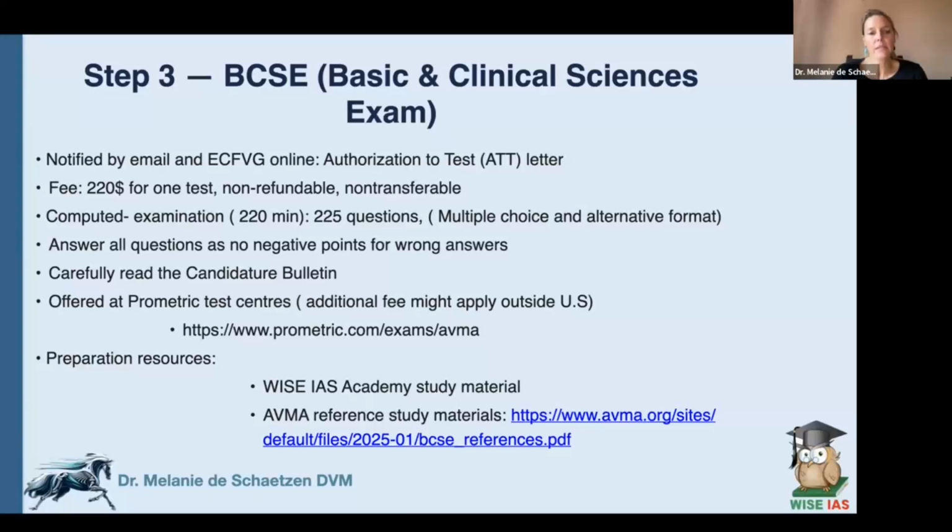The test lasts for 220 minutes and you have 225 questions. It's multiple choice, and there can also be some alternate format questions, for example matching or drag and drop. It's scored on correct answers only, meaning if you take the test and you're not sure of a response or you don't know the response, I would advise you to respond anyway, because there will not be any negative points for wrong answers.